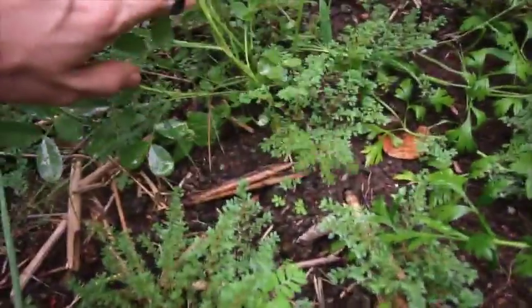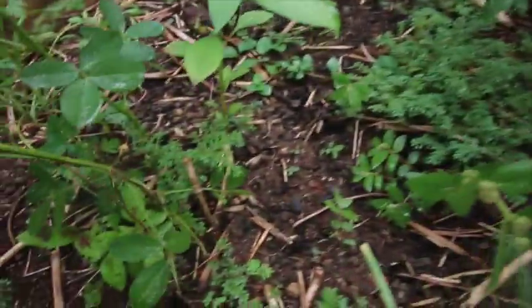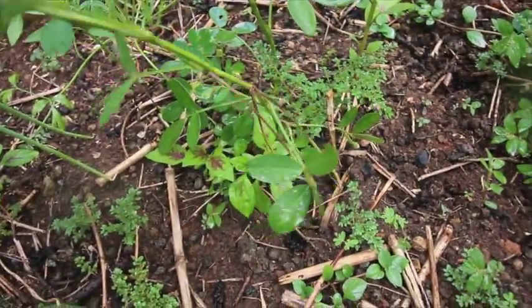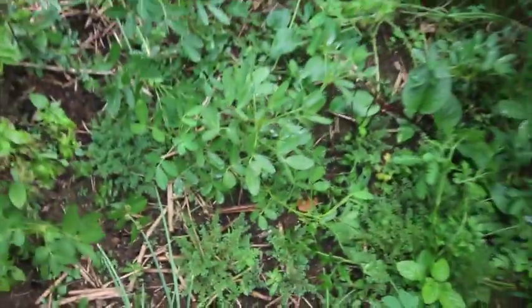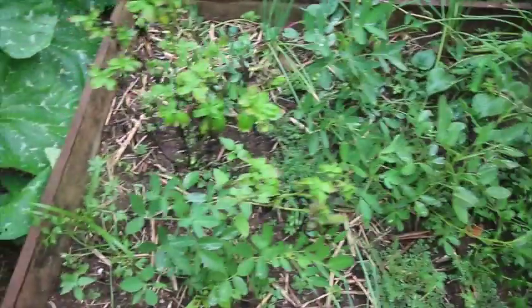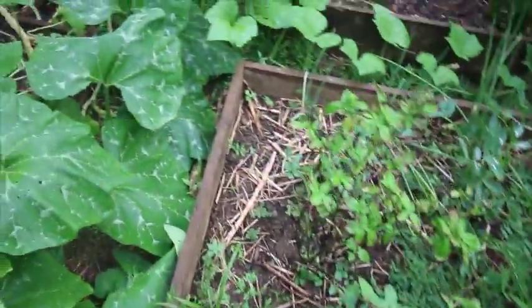Down here we have our peanuts, which are starting to produce peanuts. You can see all the peduncles they're sending down into the ground. We've got to pull them up at some point. I've never grown peanuts before, but we'll see. I think it's when they die back we pull them, so we'll see if we can do that.